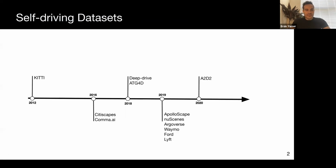We will give you an overview of self-driving car data sets, starting with KITTI and following up with the most recently introduced ones. We will also touch on metrics and benchmarking, specifically for self-driving car related tasks. We will also show you a little bit of the data sets that are related to HD mapping and localization.